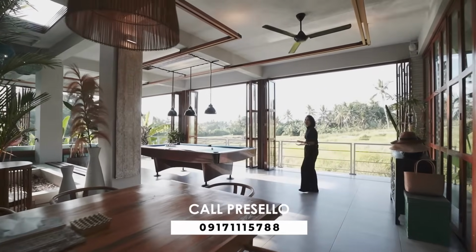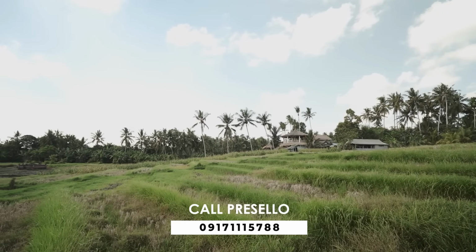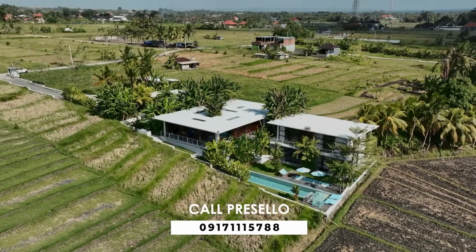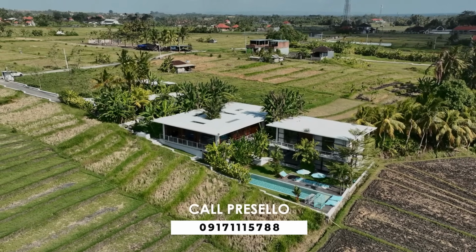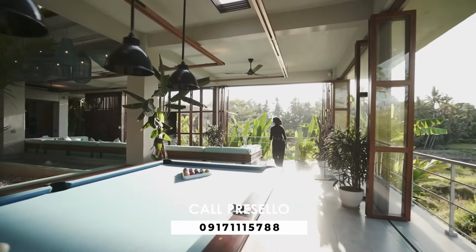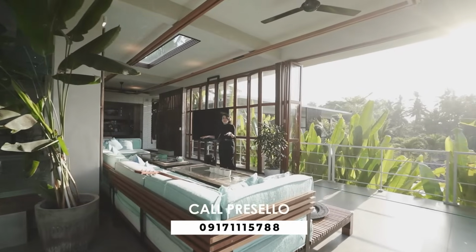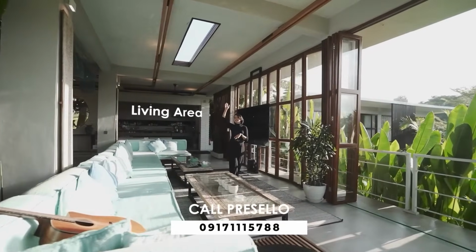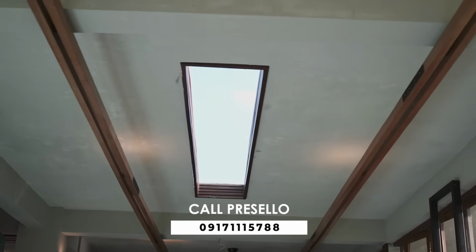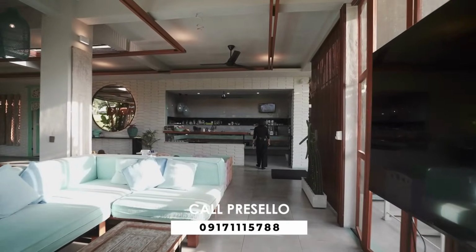It's all windows, and windows with a view. Look at that. It's all rice fields and sky and trees. And then all of this flows seamlessly through your dining and your living areas. Now, every area of this open area actually has skylights. So you have one here above the living area or the couch. You have one above the dinner table. And then over here, you have the kitchen.